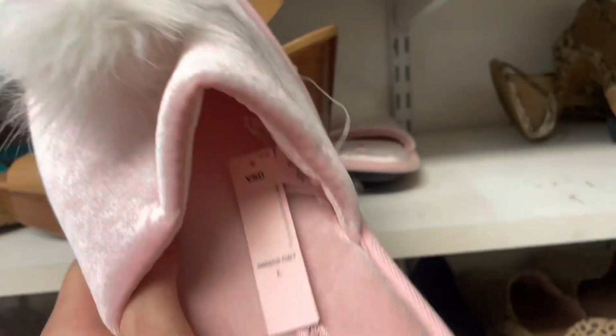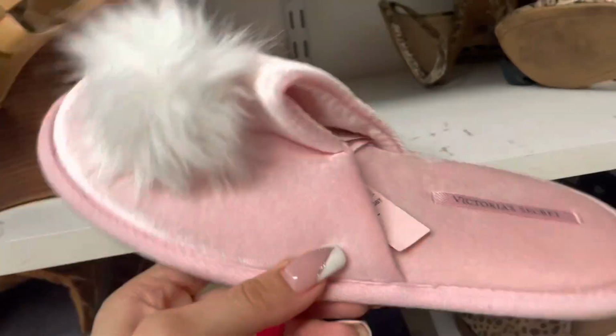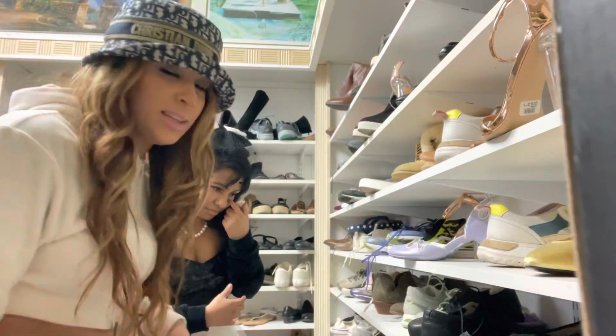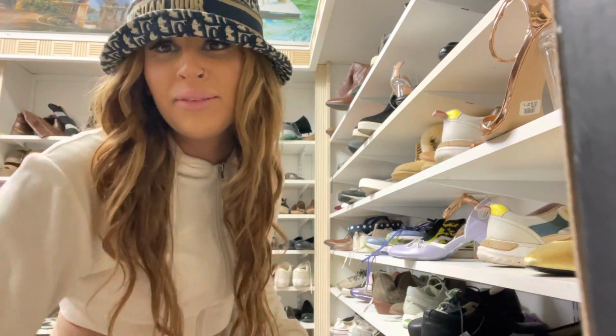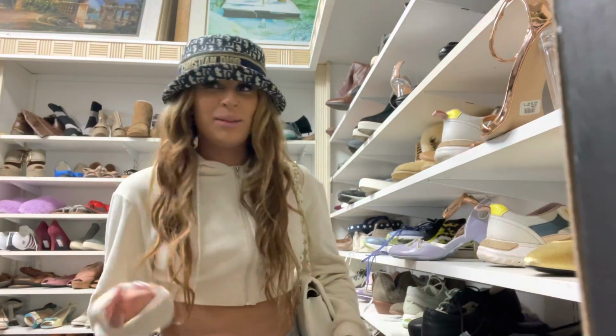No. Okay, y'all. This is a Victoria's Secret slipper. Why is it so ugly? Like, why did they put that pom-pom on there? You know what I mean? You see the old ones and you're like, oh my goodness. I was going to get them because they're on sale for Boxing Day. But I didn't. I don't know why I didn't. I think I forgot about them. I put them in my cart and I forgot about them. They were actually really cute. Now that I'm thinking about it, why didn't I get them?